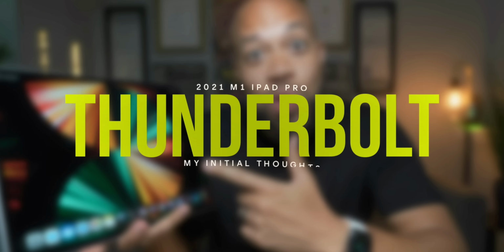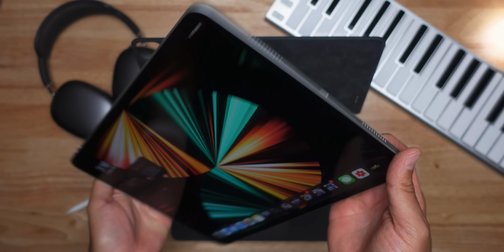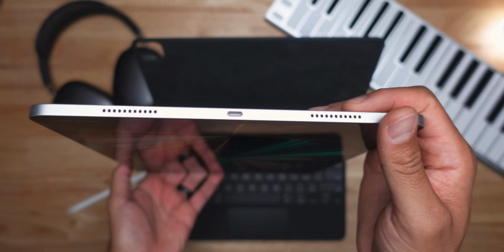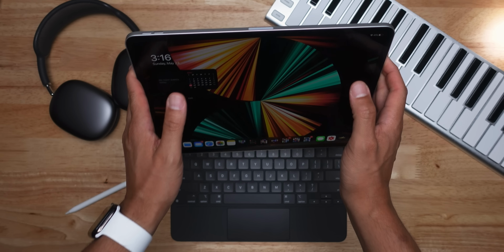So having Thunderbolt instead of USB Type-C has been great as well. I use my CalDigit Thunderbolt dock to transfer photos and videos super fast onto the new iPad Pro. And I can tell that being able to hook up way more peripherals, being able to hook up multiple MIDI keyboards, all of these things, and still have great transfer speeds with the hard drives that I plug into it, it's going to be awesome.